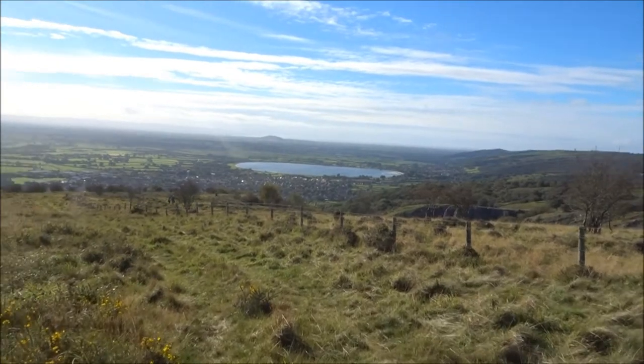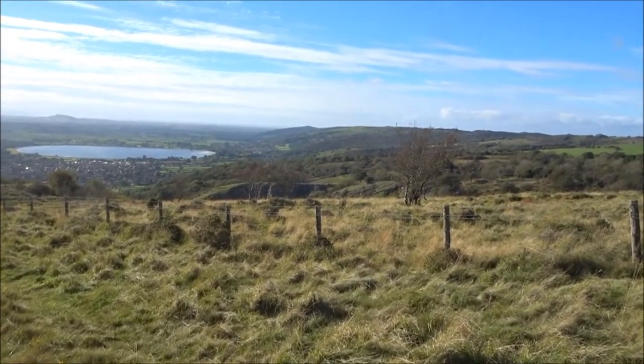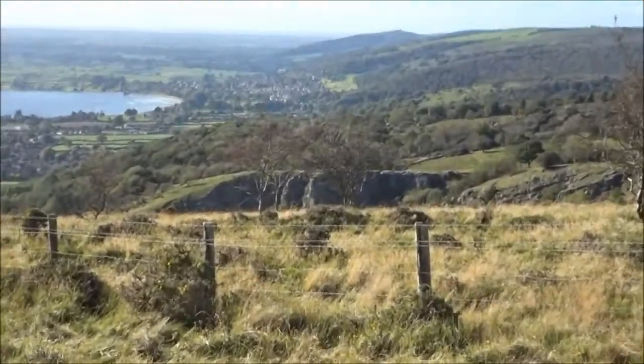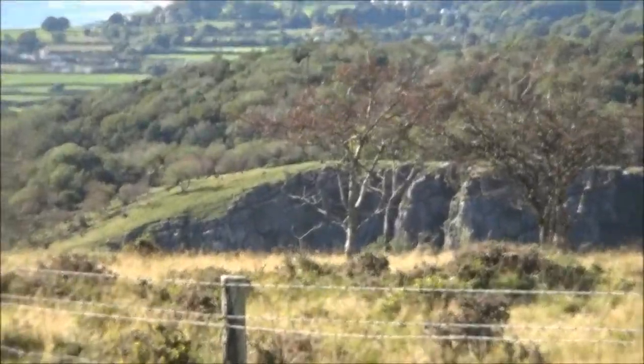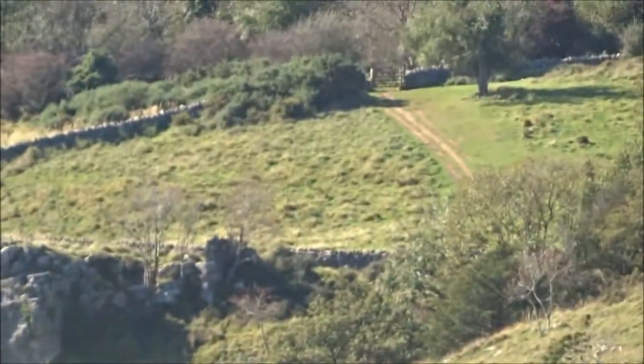Bits of Cheddar Gorge on the north side coming into view now. Over there, look. My normal walk in Cheddar Gorge is right on the edge. I've stood there before now. There's a goat. Look at all the goats over there now. That's my way up there. I come out of that gate and I go up through up to Plains, which is over there.